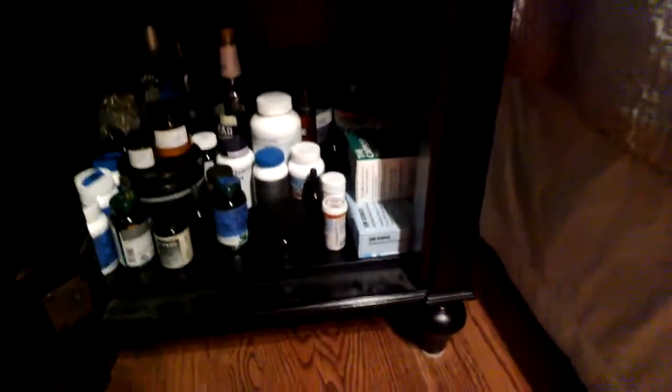Another common sense thing, if you have to stack things multiple deep, like my nootropics cabinet, stack them in height order. That way you can always see everything without having to go through it.